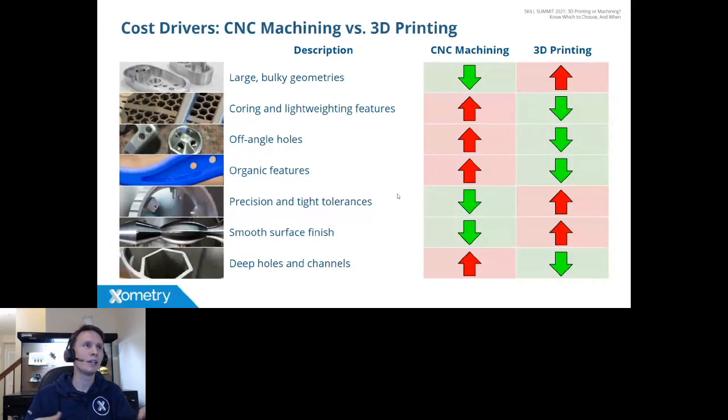I'm cheaper. So CNC machining, that's actually good. It's a lower cost driver than 3D printing, which is a higher cost driver. And the opposite though, when I'm adding this coring and lightweighting features, 3D printing just loves that. It is very used to doing those complex geometries and building those out. Where CNC machining, you're adding work. You may even be adding specific tool sets, or you may even be making features that are just impossible to traditionally machine without complex equipment or just at all.